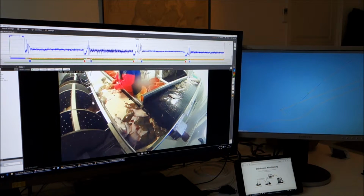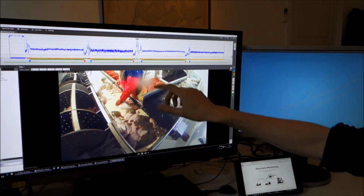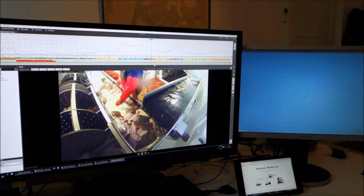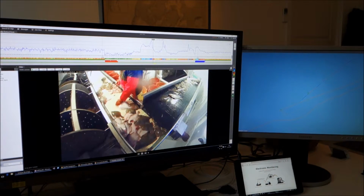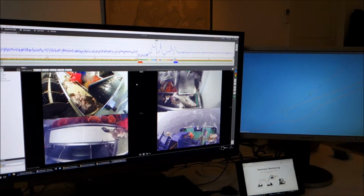We can take notes at this position in the timeline. If we press Ctrl N, for example, you can write in something here, save that, and it is stored in the database at this location, which you can use later for queries and research. As with the note, there are a lot of other annotation options, and all these annotations are also stored in the database, so you can easily couple them with other data sources, for example, e-log data.